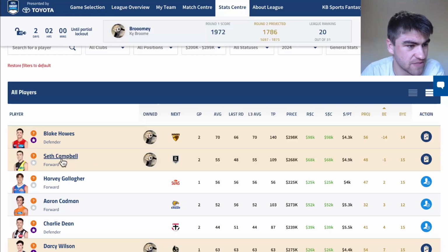But I think those who have jumped on him, I think you should stay on him unless you don't have Reed, Clark, or a lot of on-field issues. If you've escaped all of the on-field issues, then you can upgrade Seth Campbell, but I don't think you should be upgrading him just yet.